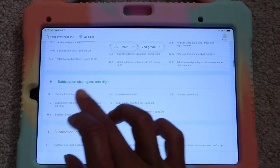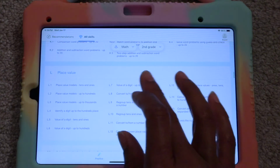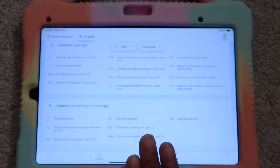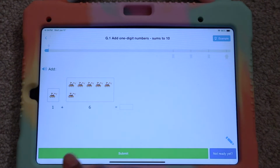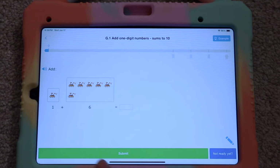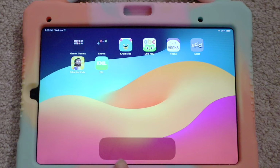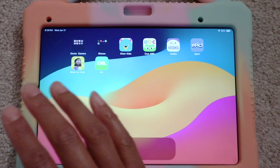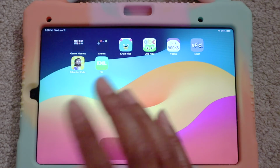So for example, there are addition with 1 digit, subtraction 1 digit, lots of different things, place value. So I can go in based on what we have worked on that day, and I can pick an activity for her to do. And there's not a ton of bells and whistles. This is a very simple app, but I actually don't mind that. I don't feel that there needs to be a ton of things going on. So this is another good one if you are looking for a free app, free activities, games that are still educational for your kids. So these are just a lot of great options for free, educational, entertaining games, videos, different things for your kids.